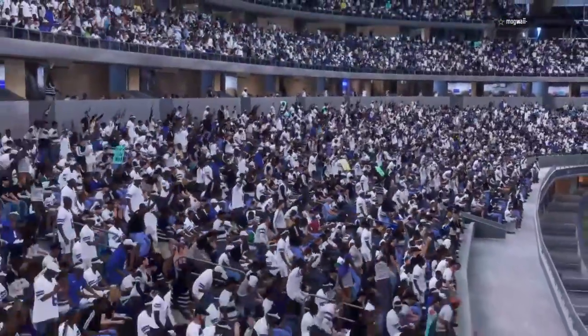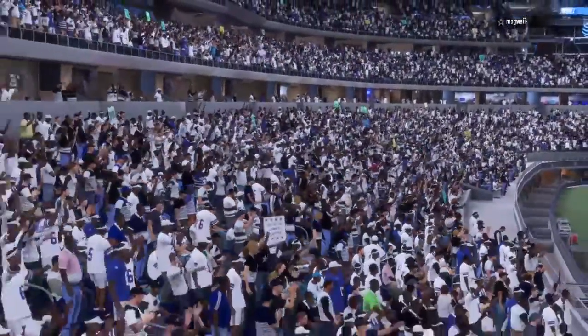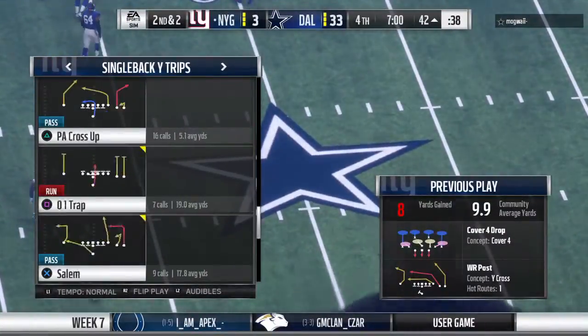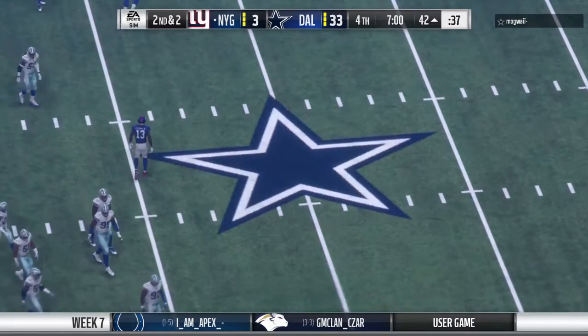Back now here on EA Sports. It's the Giants with possession of the football, but needing points as we start quarter number 4.